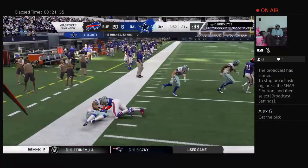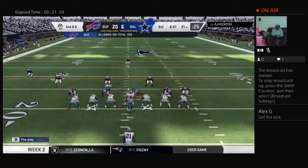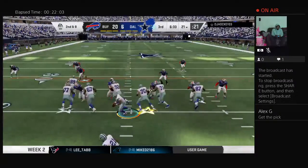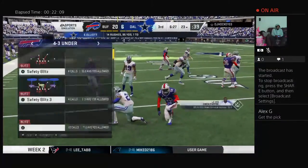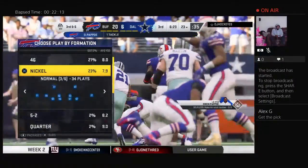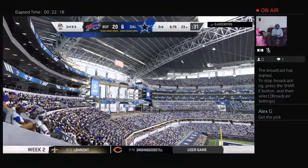I never want to make something more important than it actually is, right? I don't want to create more hype than what is there. But this is a really important drive. And we often talk about teams scripting plays to start a game. A lot of them script to start the second half, too. And they're scripting something that they expect to get them into the end zone and back into this game. We'll see if that script is a good one for them.